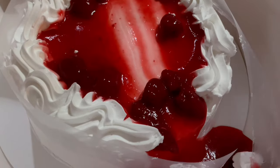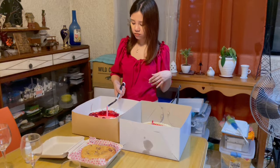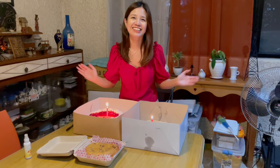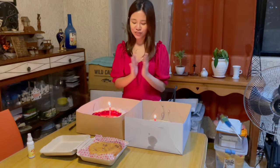Thank you, Ira, for the cake. Happy birthday to you. Happy birthday, Anna.